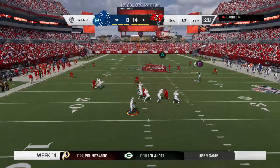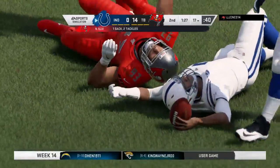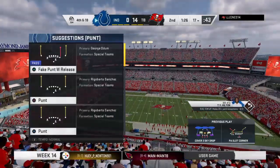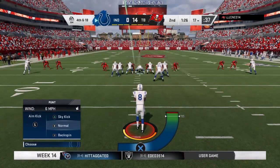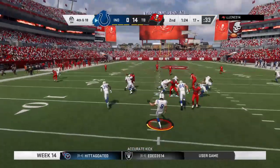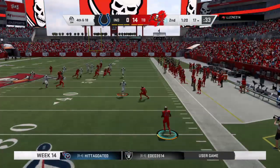Well, in any event, the extra speed allowed for great penetration as they stuck. Oh, the Buccaneer pressure too much. Down he goes. Now the Bucs going to use the first of their timeouts as they'll head to the sideline and talk over what to do next. To punt on 4th down, here's Rigoberto Sanchez. Only 2 punts for him last week in the loss as he gets this one away.